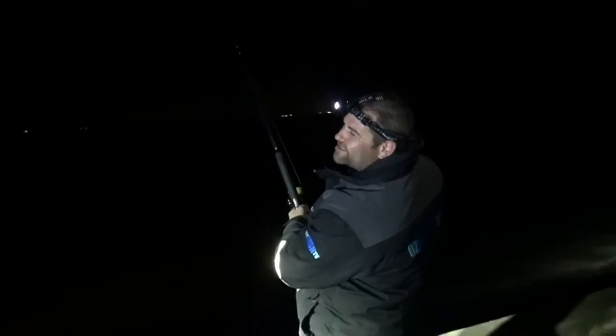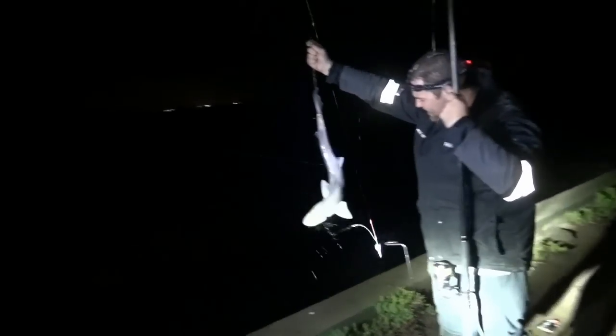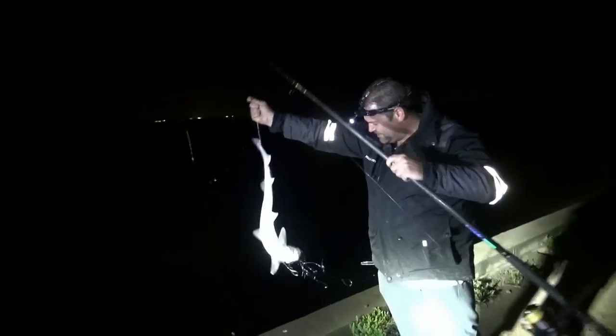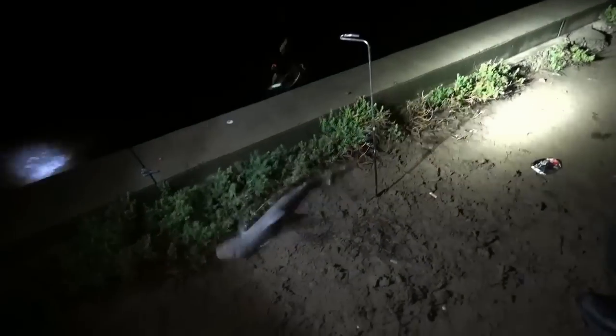I don't even know what it is. I dare say elephant or gummy, by the way it was kicking. Power wraps, I'm pretty sure I can bring it in. I've got lines absolutely everywhere. Unfortunately, when you're fishing with a few rods close together, this is going to happen.